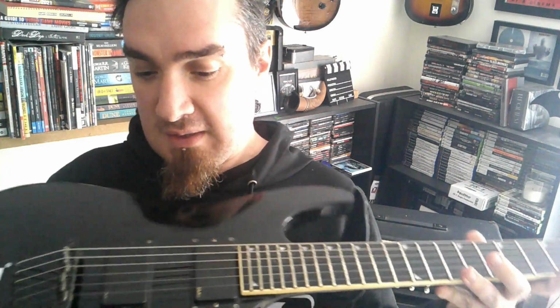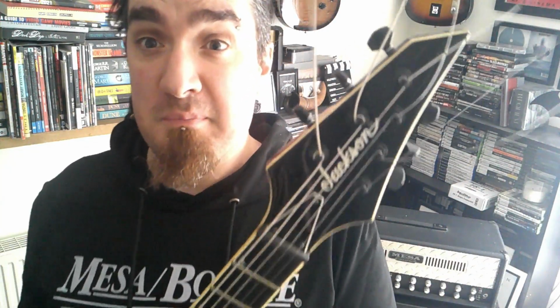My next one is a Jackson SLSMG lightweight soloist. String through back, EMG 8185. Absolute beast of a yoke.